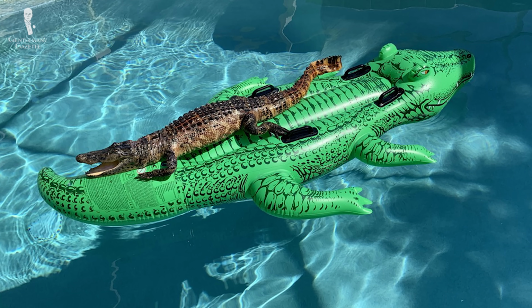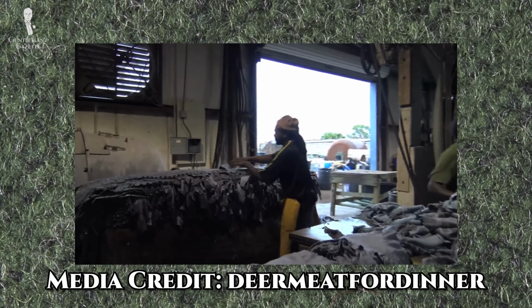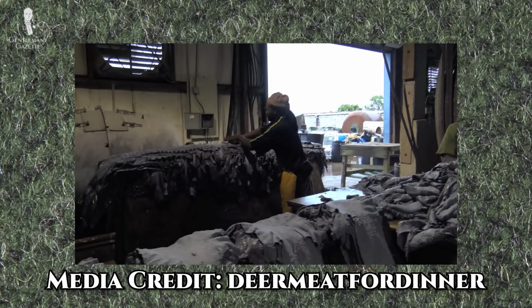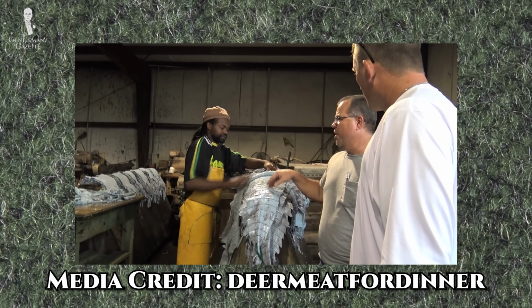So how exactly is it tanned? Well, that's one way to do it. First, hides are descaled and softened. Then it's submerged into a processing solution, which just softens everything up. It also helps to descale, and this process can take up to 2 weeks. Then the leather is either chrome or veg tanned. Like most animal hides, crocodile and alligator are typically chrome tanned.